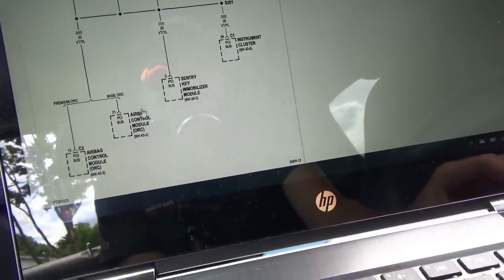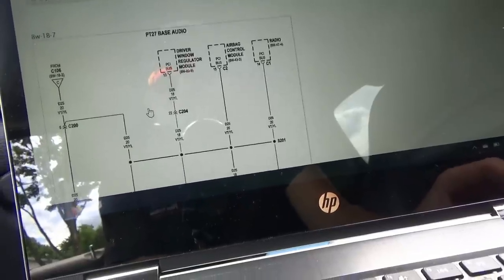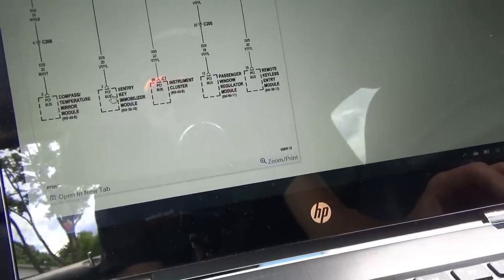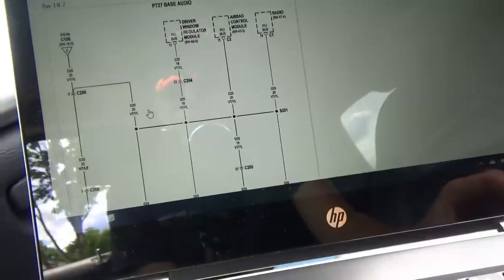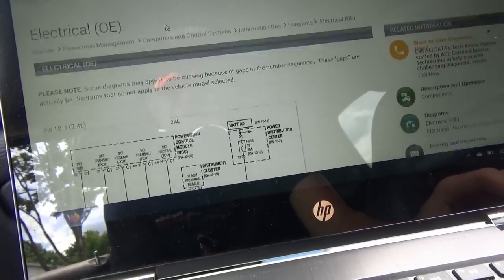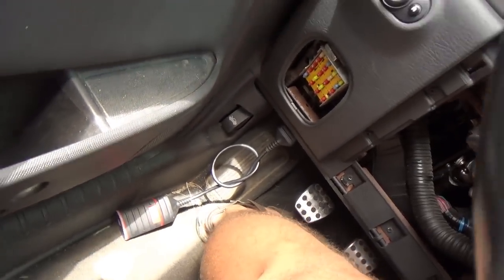Airbag module. Radio hands-free, and then radio, airbag, instrument cluster. Why does it list the Sentry Key immobilizer module several times? Oh, this is base audio, PT44. Anyways, let's hook up the BOB to the DLC and get a scope on there.